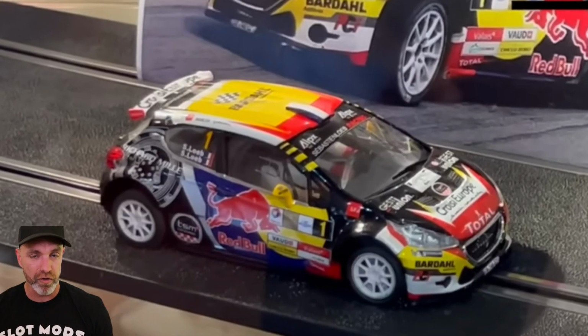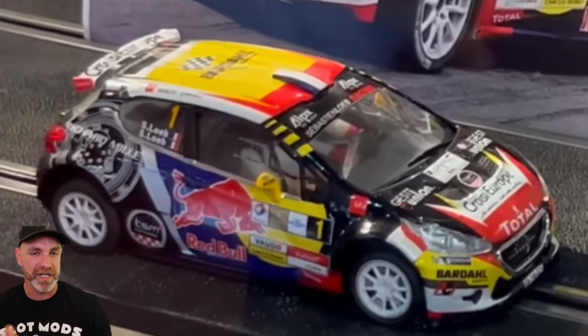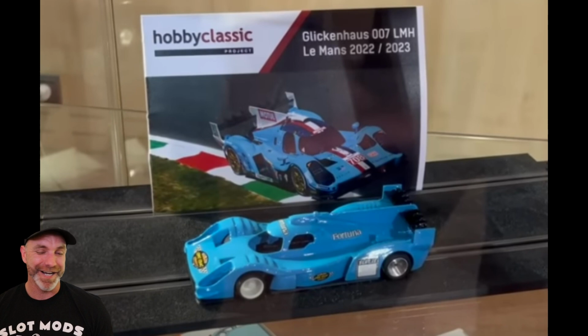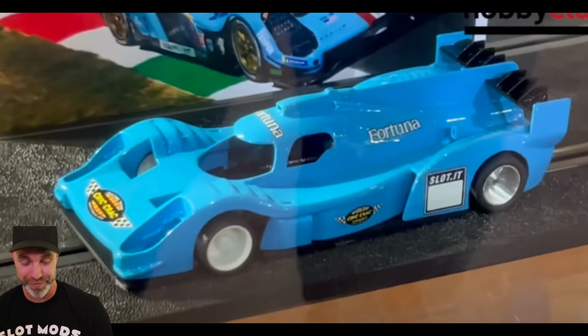We have the Peugeot rally car. It is the Red Bull livery. I believe this car is in conjunction with Scale Auto. Good to see two brands coming together. Moving on to another cool car, the Glickenhaus. Again, we are spoiled for options this year. I can only say the future is getting better with the slot car. When it comes to options of cars, we are very spoiled.